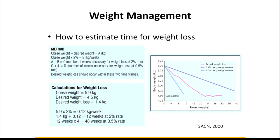So almost a year it will take to get 1.4 kilograms off. But depending upon the owner, whether they want to be aggressive or whether they don't want to be so aggressive, it gives you a notion of how you can get rid of that 1.4 kilograms through this nutritional therapy or nutritional intervention. And you see on the graph over here, the actual weight is here, the 0.5, the 2% is here, etc. So you can see the graph there. So it's a good strategy to use in calculating this.